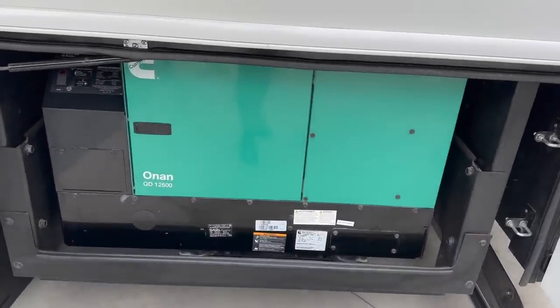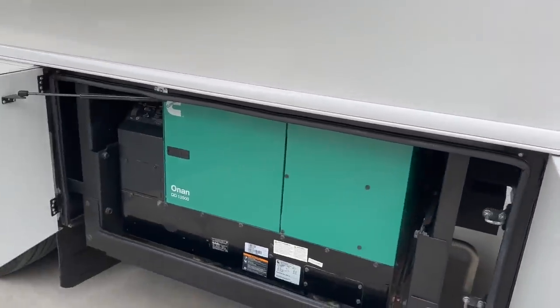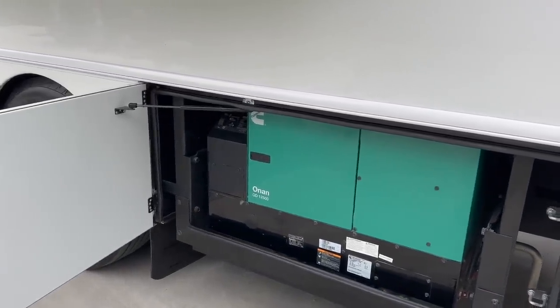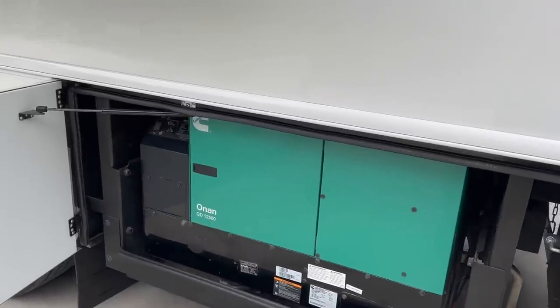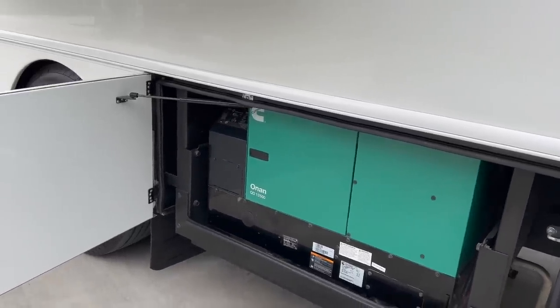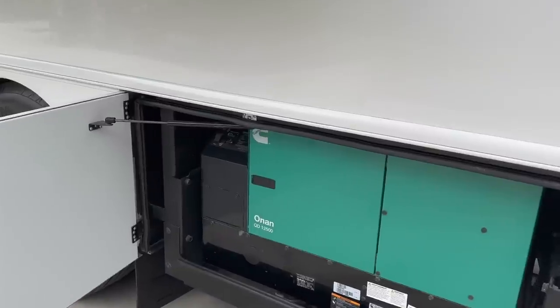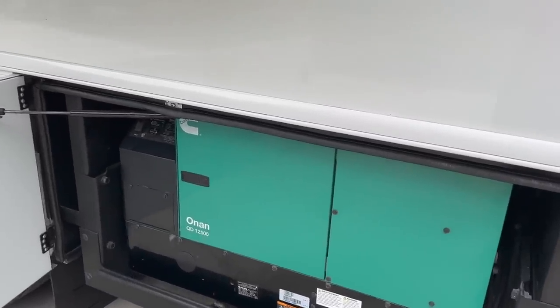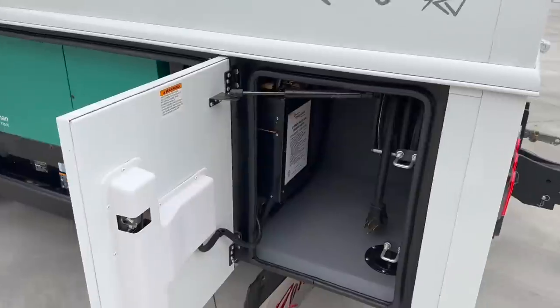12,500 watt Onan diesel generator with 61 hours on it. Now, again, we were talking about dual 3,000 watt inverters and a generator with 61 hours, and that's why those two go together. Low hours on a generator, which I know it's a 23 model coach, but still, I had a 23 in here the other day with 500 hours on the generator, and it did not have the dual inverters, and I'll explain a little more here in a minute about what those are doing.